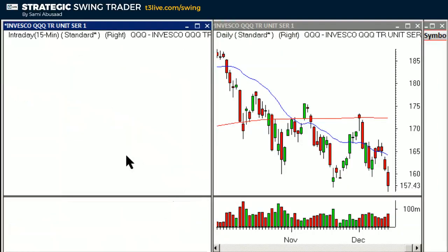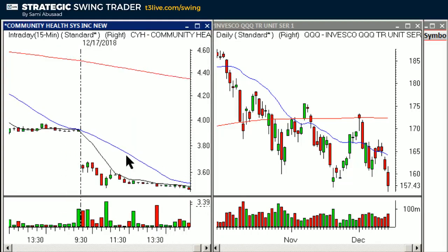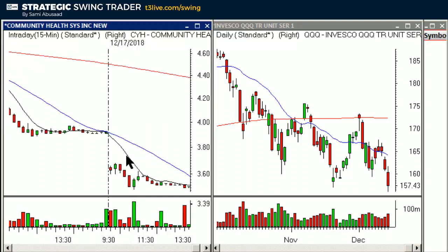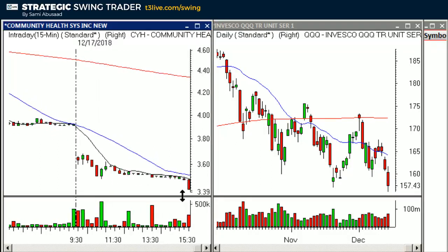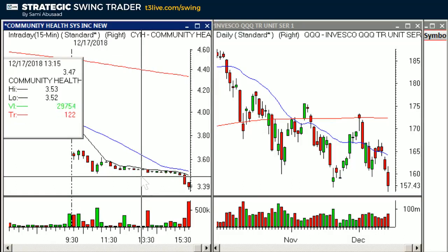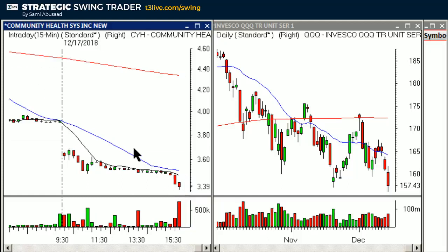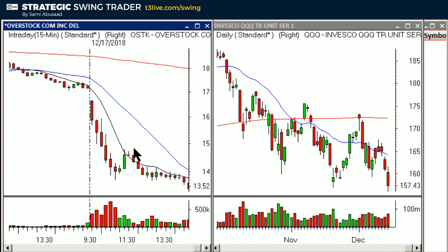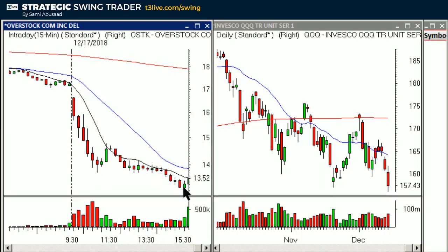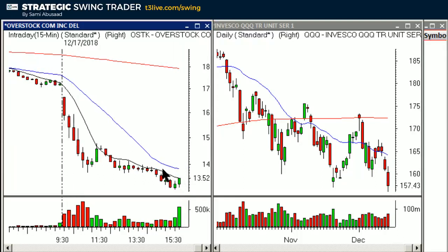The CYH was also an official trade in the black room. It was a gorgeous looking 15-minute breakdown. I mean, just beautiful. I was in it here, and then it took forever to break. I was in it at 53, in this space right here, and this was also called in the black room. And then I tried the OSTK, which was a very similar play, but I couldn't get filled. I got filled 200, 300 shares, very small. So it didn't make as much money, even though it did work, but it was on an uptick, so I couldn't get filled much.